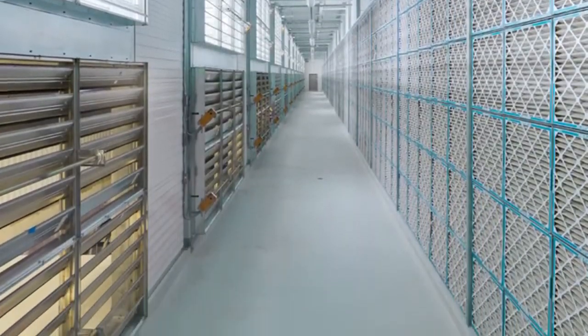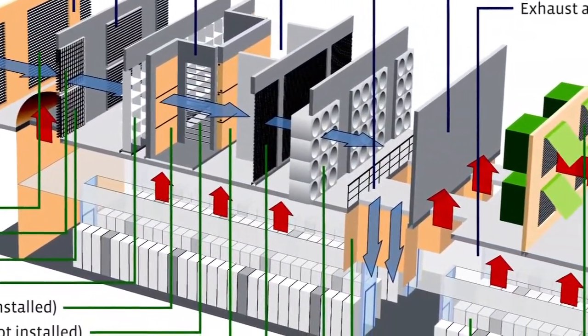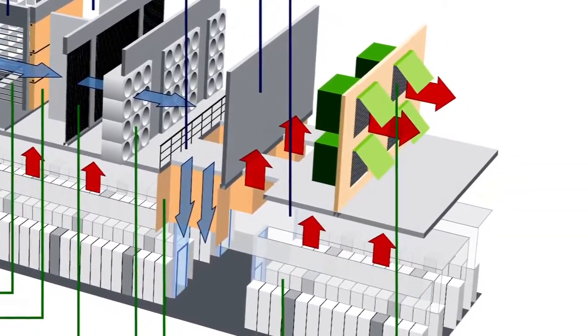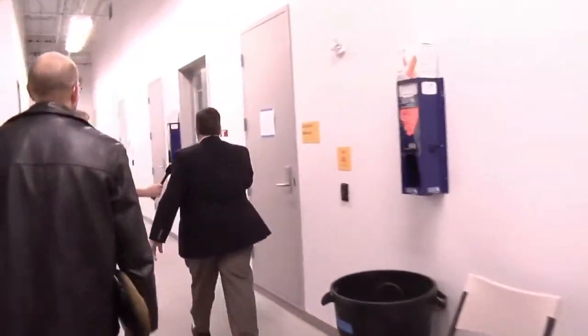Essentially, the air is coming in on that end of the building. It's coming this way, and then it goes down. So each one of these rooms is a stage in the process. So I'll start down at this end, which is where it's coming in the building.